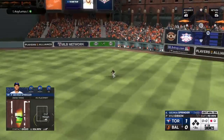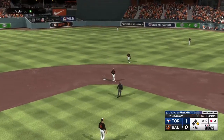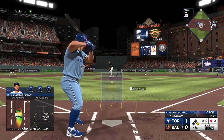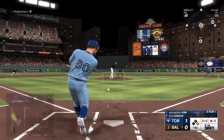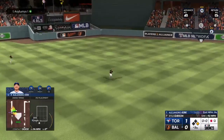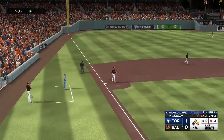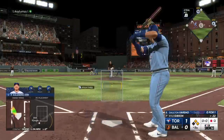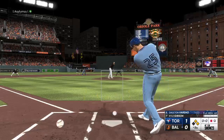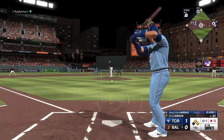Shoots a line drive single into right center, so they get a man aboard with a one-out single. He was all over that one. I'll tell you, man, it's such a good feeling when you smoke a line drive into the gap like that. Let's go, Danny DeVito with a hit. Back-to-back singles, really nice job staying up the middle with his approach. He didn't try to do too much with the pitch. Well, I mean, they're hittable. Next to hit, Dalton Varsho.